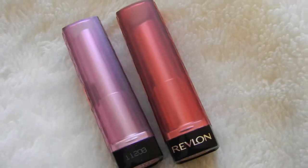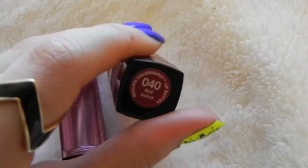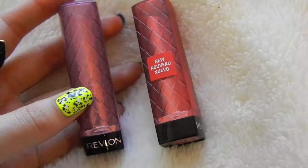This has always been one of my favorite Revlon lip butters anyway, so why can't I open it? But this one looks really good on me. I've discovered that my lips are actually more cool tone than I ever expected. For some reason, my lips are cool tone while my skin is yellow. That's very unfortunate on my part. But this one looks really good on me, I think, mainly because it is cool toned.